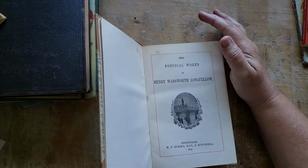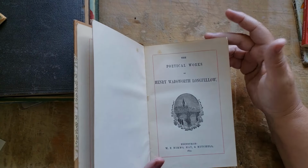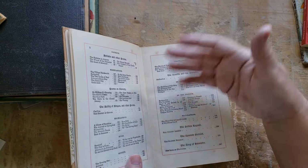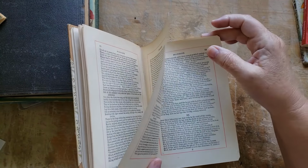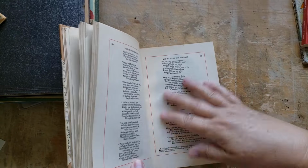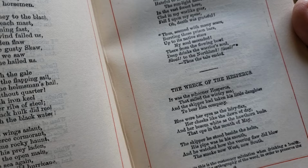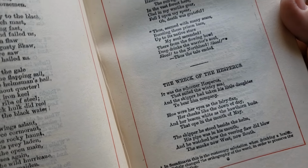Oh, the year 1893. It's old. The first poem in it is Evangeline. Oh, and I also liked the pages. Every single page has this red border around it, and I thought that would be quite unique. Oh, the wreck of the Hesperus.